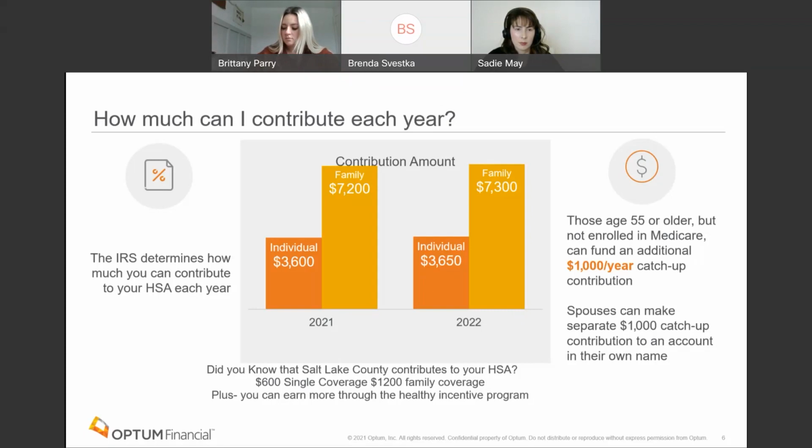Now, spouses can also make this separate $1,000 catch-up contribution to an account, but the account has to be in their own name. So they would need to go to either Optum Bank or another bank of their choice and open an HSA account outside of the county. It would be on your own, but you are allowed to do that to maximize your tax savings and to prepare for retirement.